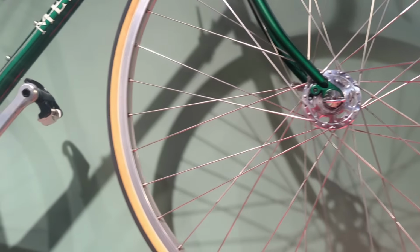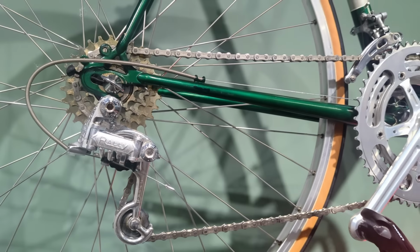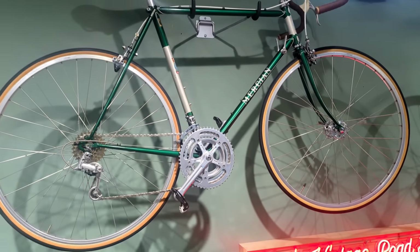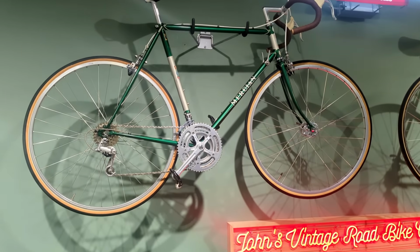Once again, large flange hubs. Built this one up with the Campagnolo Triple, the Rally rear derailleur, and of course, Super Record. You know, the Super Record seat posts and stuff, once again, they're built up to be blingy.